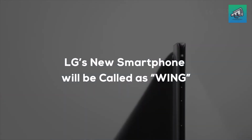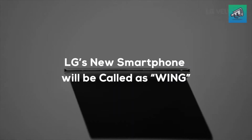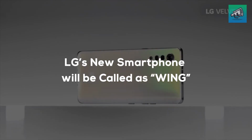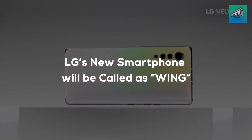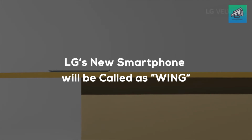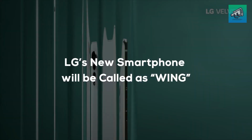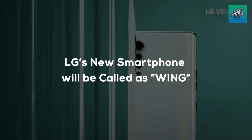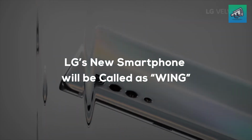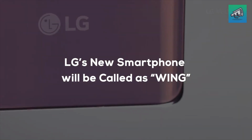Before the official launch, the latest teaser video gives a glimpse of LG's new powerful smartphone Wing. Moreover, the upcoming smartphone will support 5G connectivity and also have a triple rear camera design, including 64 megapixels for the main sensor. The new device will have a Snapdragon 7 series processor. The new teaser video hinted that the device is designed in a swirl form, which seems like the screen turns into a T shape.